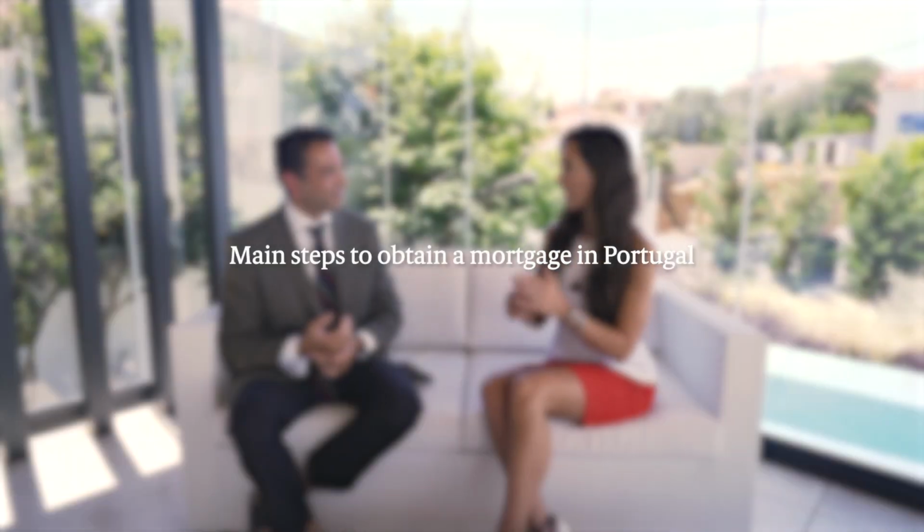What are the main steps right now of getting a mortgage? Number one, what would you do? Number one, file the paperwork and just have the commercial approval. Look at whether you have the capital you need to invest, if you like the terms that you have in front of you, and if we can proceed. If we do, then we file the full dossier and we expect the risk department approval.